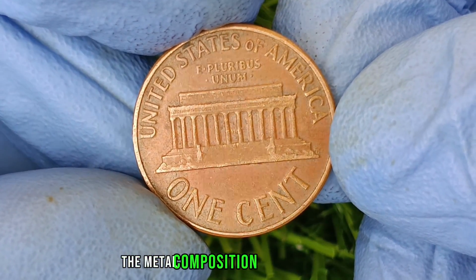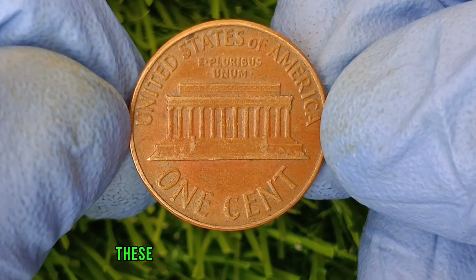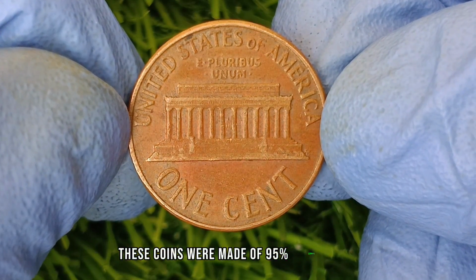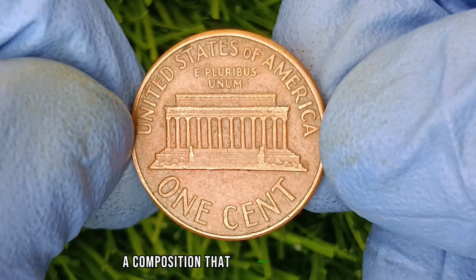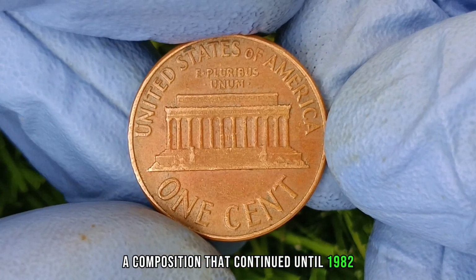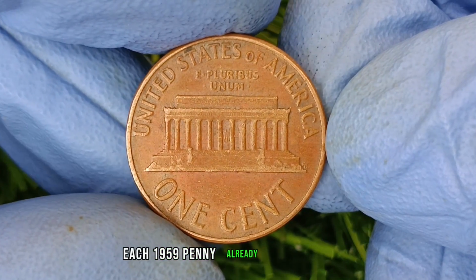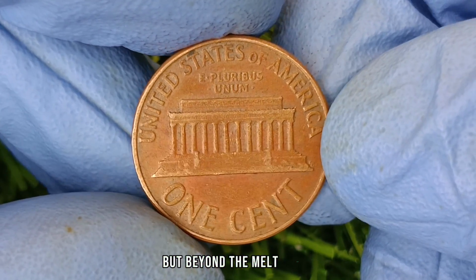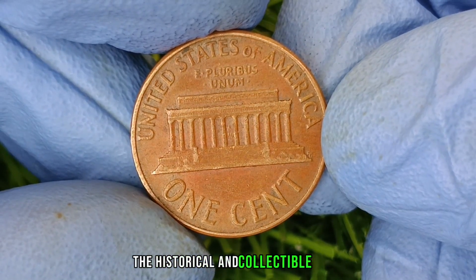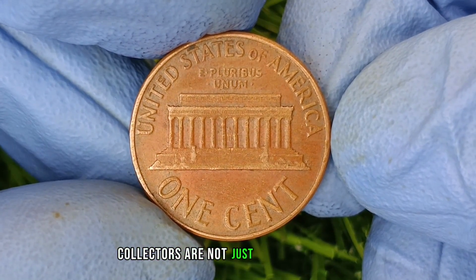The metal composition of the 1959 penny also adds to its story. These coins were made of 95% copper and 5% tin and zinc, a composition that continued until 1982. Because copper has intrinsic value, each 1959 penny already contains more than 1 cent worth of copper. But beyond the melt value, the historical and collectible value is what makes the coin so desirable. Collectors are not just interested in the metal.